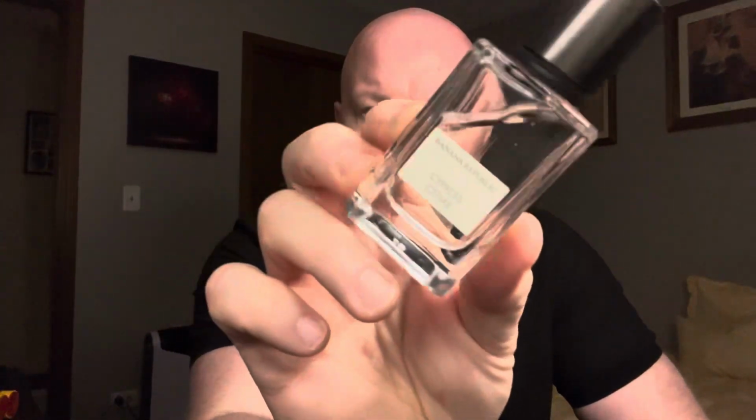I actually sprayed this on my hand last night, and it was still pretty musky this morning. So the staying power, I was like, you know what? If it's got decent staying power, I'm going to wear it to the office. So definitely office appropriate. Very mature gentleman type of stuff. This isn't very youthful. Any age group could pull it off because it's subjective, but this is more so 30s and up, I would say.